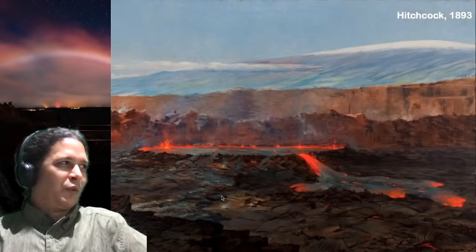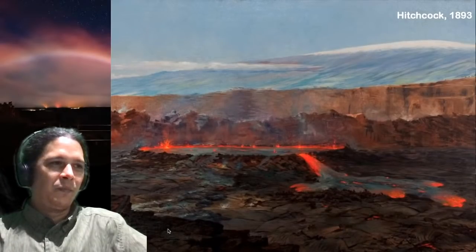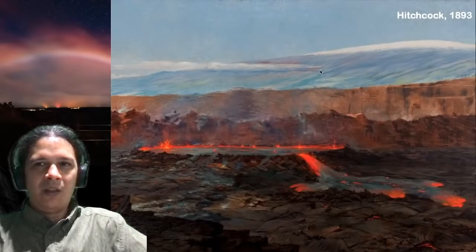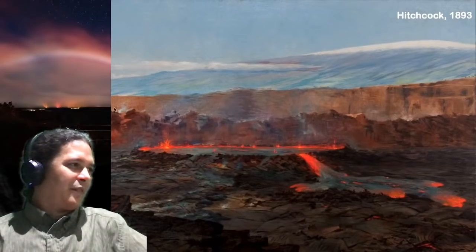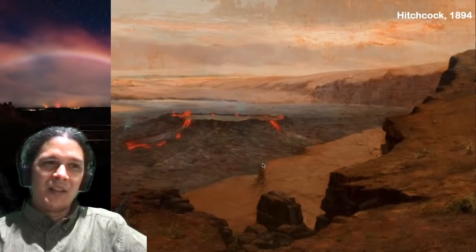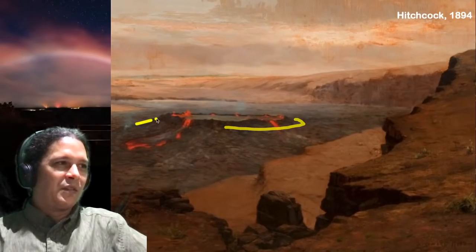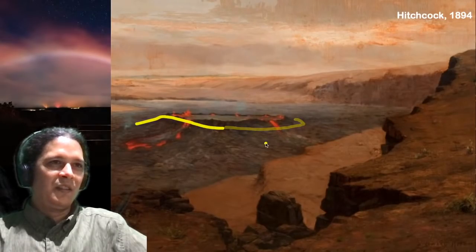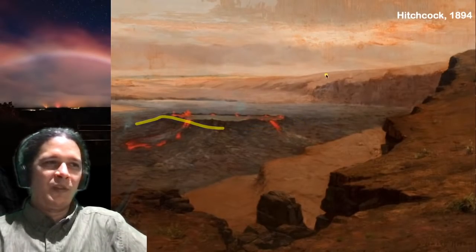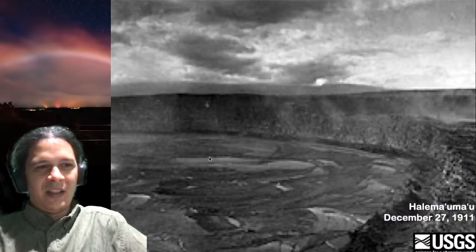And now I can appreciate the painting by Hitchcock, the same scene in 1893. And you can see one of those spillovers coming right through here. Mauna Loa covered in snow in the background. Fantastic painting as well. 1894, Hitchcock as well, right? This is the Dome, as they called it. Another one of those things that was rising up. You can see how much higher it is than the floor level. And this is very shortly before the whole thing collapsed once again. So filling and collapse is kind of normal.